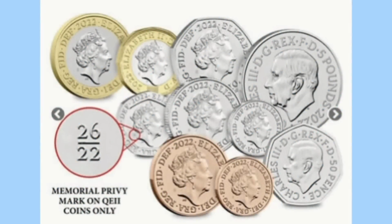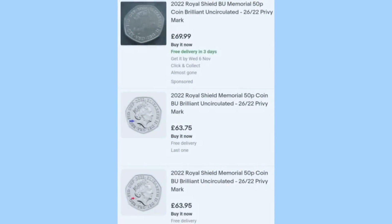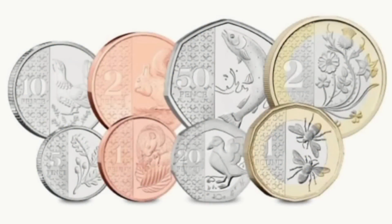Now moving on to a privy mark design, we have here the memorial privy for the Queen. So as she passed this year of 2022, there was a set released with all the definitive coins from the 1p to the £2, featured a small privy mark showing 26/22 for the Queen's lifetime, and these privy mark designs were not put into circulation. So we can see it here on the 50p, this privy mark here behind the Queen, not intended for circulation, causing the coin to now sell for around £60. We can see here some listings on eBay selling for around £60. So again, a massive markup on price if you find one of these.